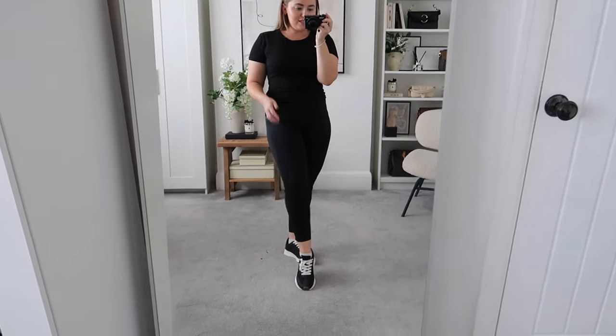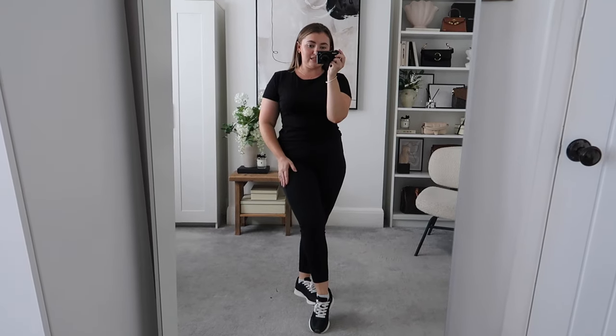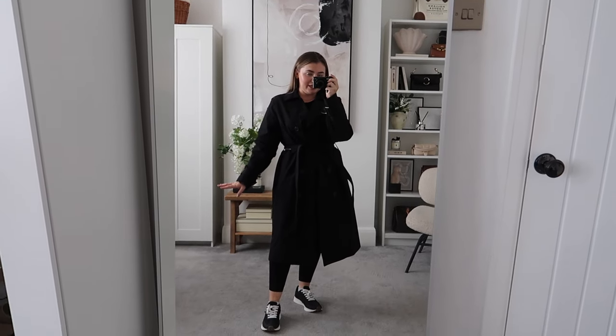So love these. They work so perfectly with my little New Look leg trainers, which I've been wearing a lot to the gym. And as I said, these are going to be great for gym leggings, but also at home leggings. I feel like I understand why they're called the all day leggings, because they are just kind of everything leggings for me.